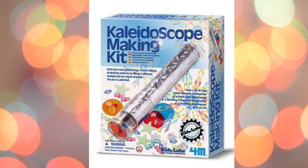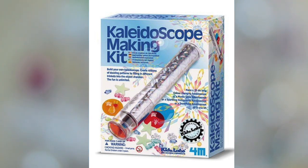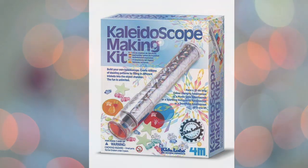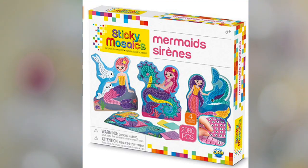Another favorite is this making your own kaleidoscope kit. I think it's so much fun, and you can use the things that came in the kit to make your own kaleidoscope, or you can use things you find around the house or anywhere really to make different designs and colors in your kaleidoscope.